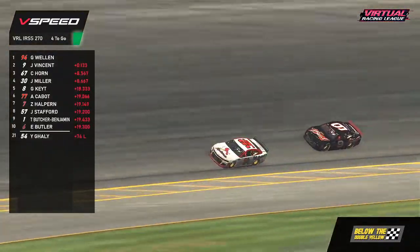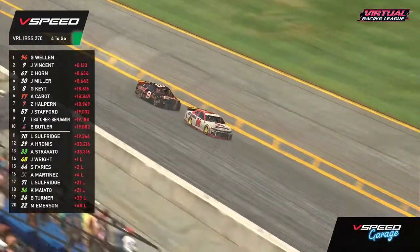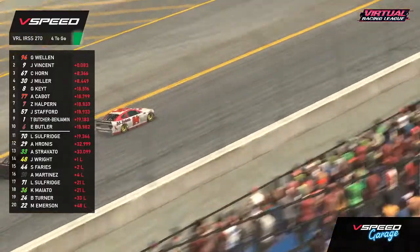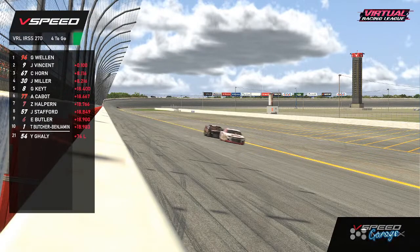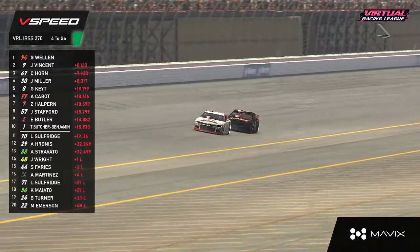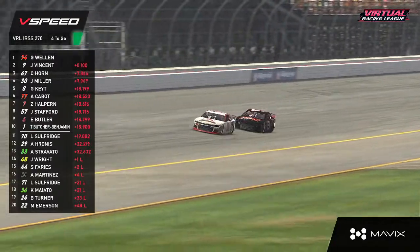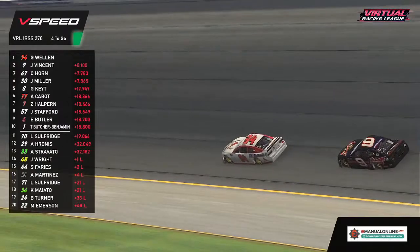They went 48.5 second lap that time, actually. The Connor Horn and Jeremy Miller's high 45. It was a 45.9 from Connor Horn and a 48.4 from Greg Wellen. So this race is not over yet. 4 laps remaining at that kind of pace. The 67 and the 30 would be there right at that finish line.